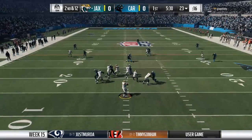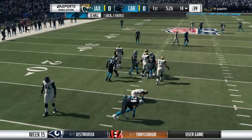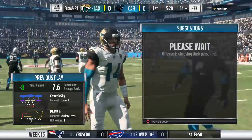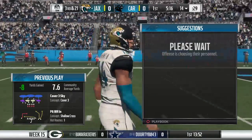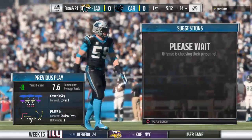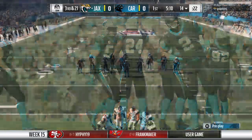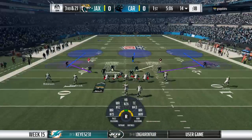They go play fake. Mahomes. Pressure comes in. He's brought down. It's a Panther sack. Deshaun Hall in there to get him. And that's sack number 12 for him on the year. Going to need better protection here. 3rd and long following the sack from Mahomes and company.